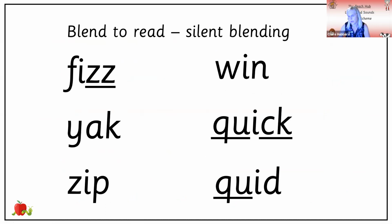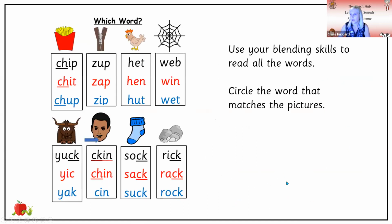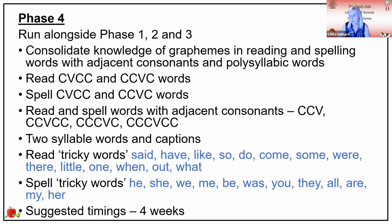Sound buttons are additional words each day. The alien or pseudo words are the same each week, so they get plenty of practice. So this will be the same all week, using sounds that they already know and their graphemes. And then again, this is a typical reading task: read the words and circle the word that matches the picture.